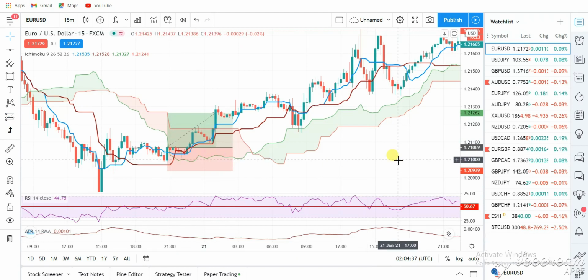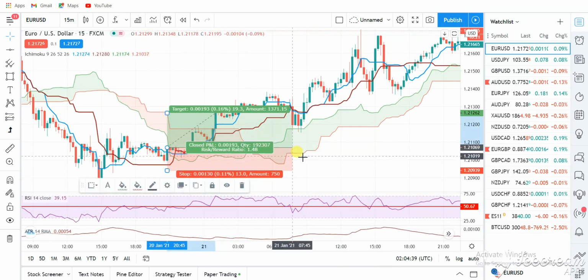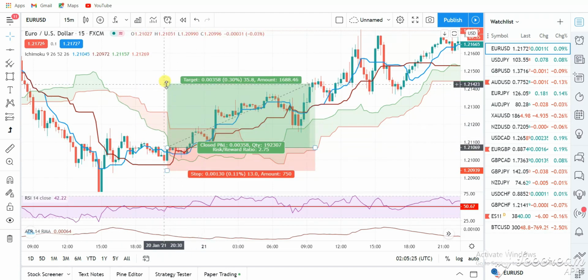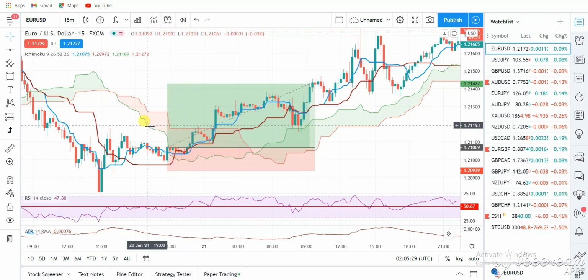So I'm not just randomly taking a trade at some random location. I'm actually using the ATR, and I'll keep using the ATR for consistency. It's not like I'm risking 40 pips here, 30 pips there, randomly. So it helps you filter out the bad trades instead of just randomly entering based on the retracement of a candlestick.